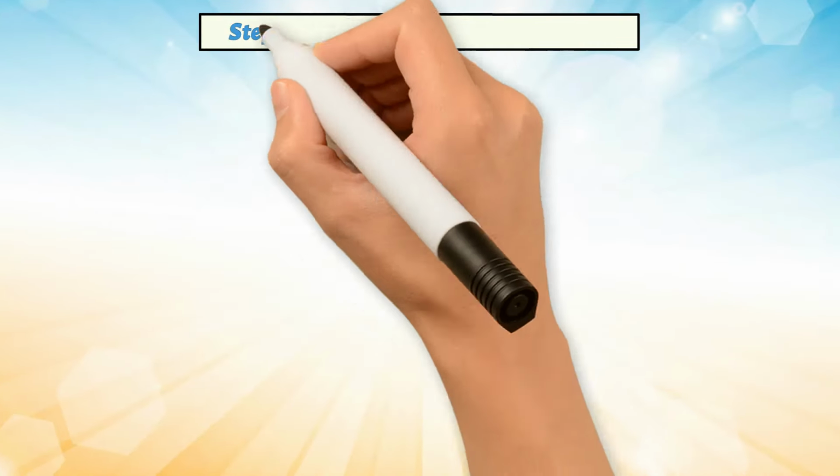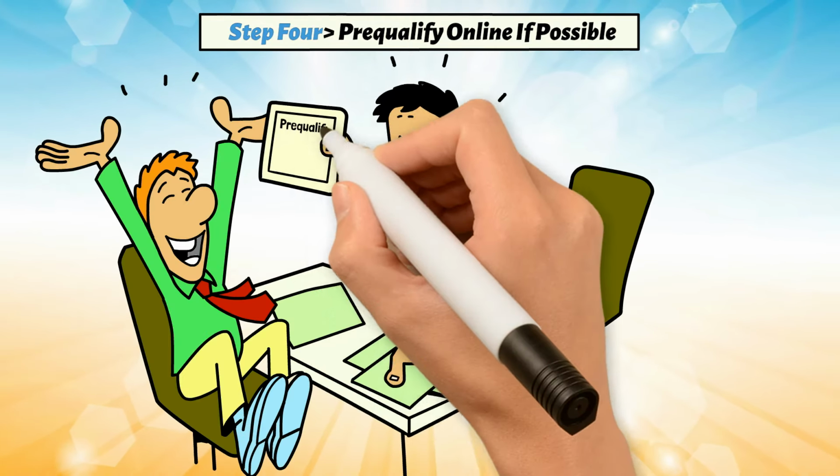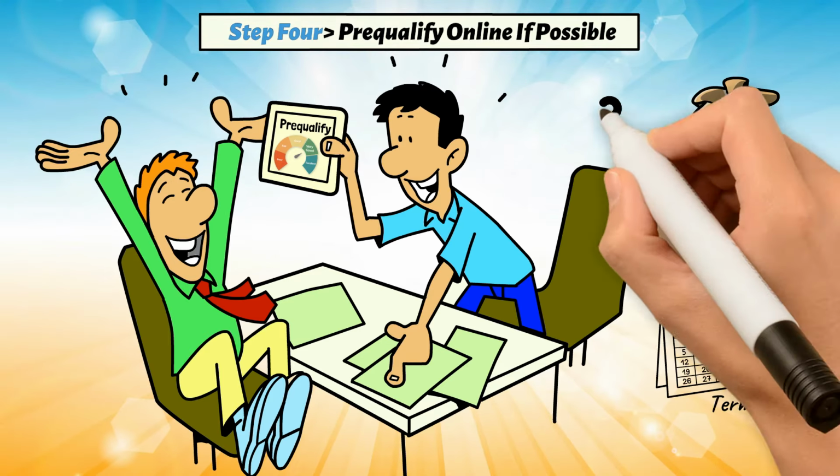Step 4. Pre-qualify online if possible. Most lenders let you pre-qualify for a personal loan with a soft credit check. This process doesn't affect your credit score and allows lenders to show you your potential loan size, terms, and interest rate.